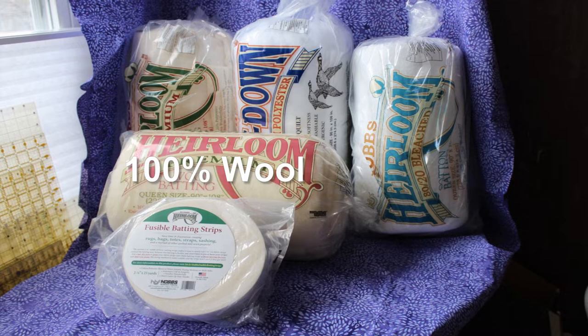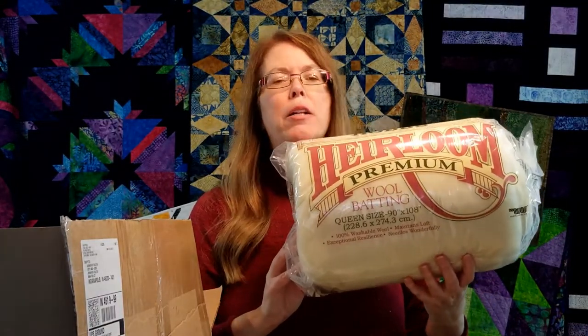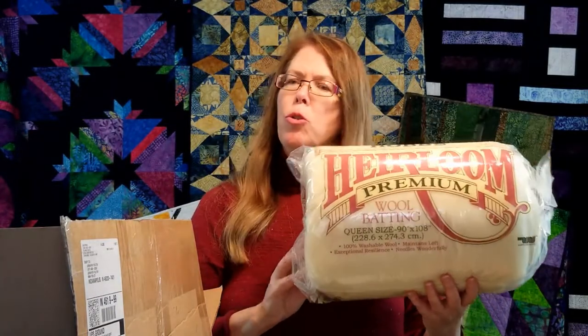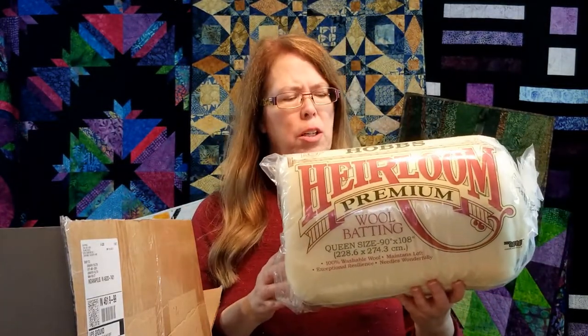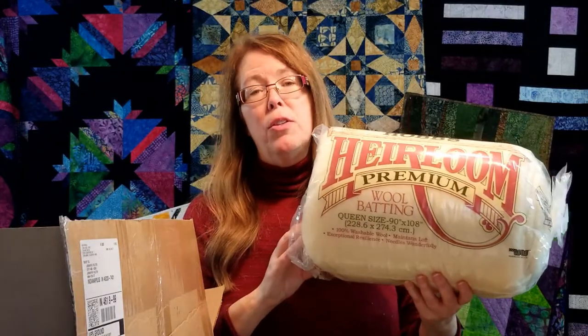This time they sent their wool bat. If you have never used wool in a quilt before, you really, really should. It is more expensive because wool is more expensive, but it is lovely. The drape is perfection. It is so light. It is not a heavy quilt, but it is warm. But it's also cool when it needs to be. So it's very breathable. It is a terrific batting, and I'm going to save this for a special quilt because I know I'm going to enjoy it.